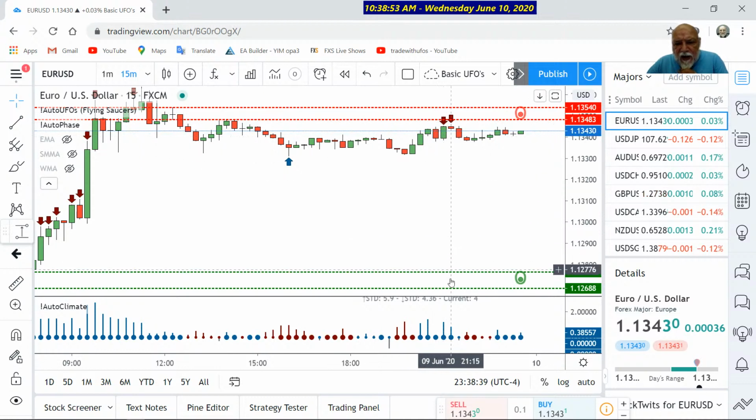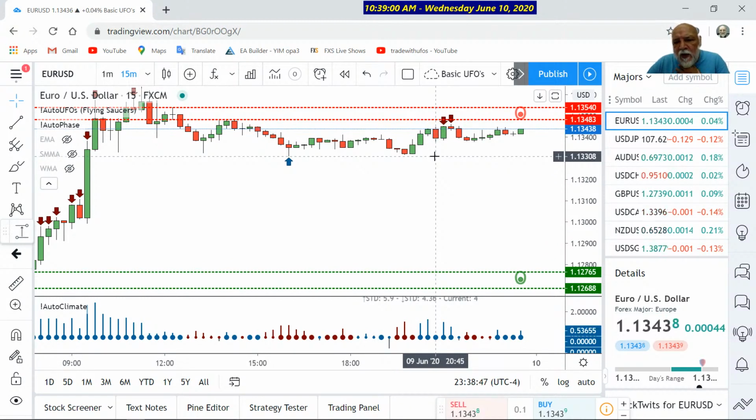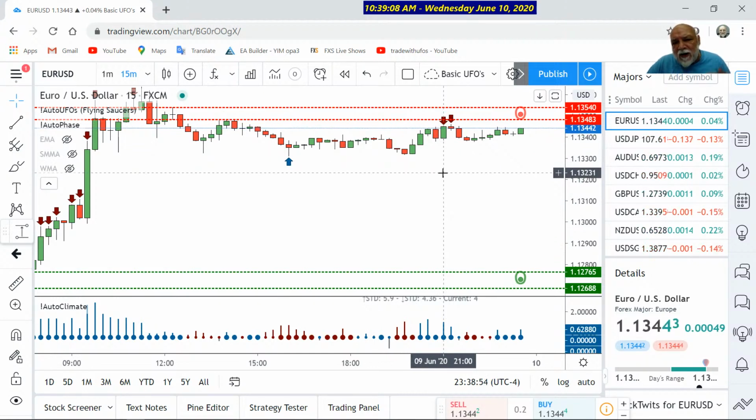And then we look down here and our climate doesn't confirm. So what do we do? We wait. We wait. We wait. What we want to do is make sure that we have all our ducks in a row, right? We want to try to get the highest probability. It's up to you and your trading plan. I'm not telling you you have to do things exactly the way I'm telling you. I'm suggesting only that the highest probability is when everything kind of lines up.